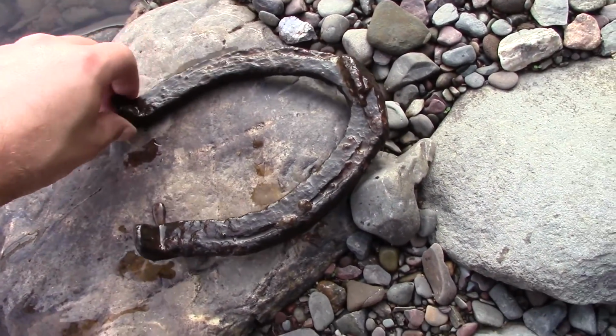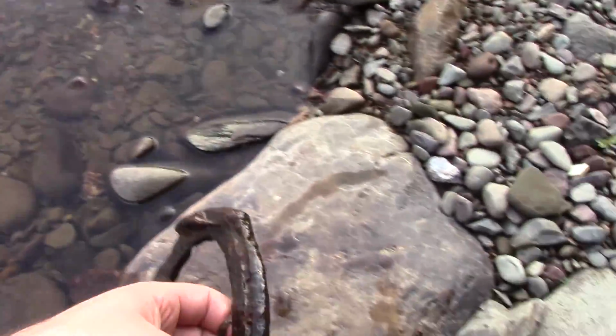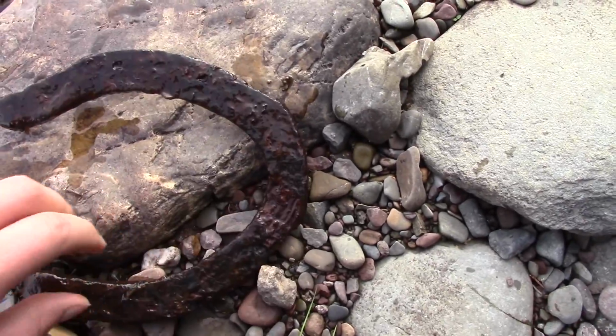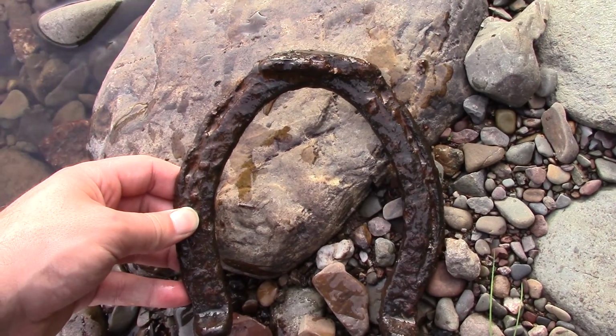Well, I just found a horseshoe. Looks like we're getting closer and closer to the better stuff. It was down here in the water. I had to walk in and get it. Maybe there was a ford or something here. Because the water ain't very deep. I mean, I can walk in it with my boots. So a horse could have easily pulled a wagon across it. That's pretty cool. Oh, I'll get back to you guys when I find something else.